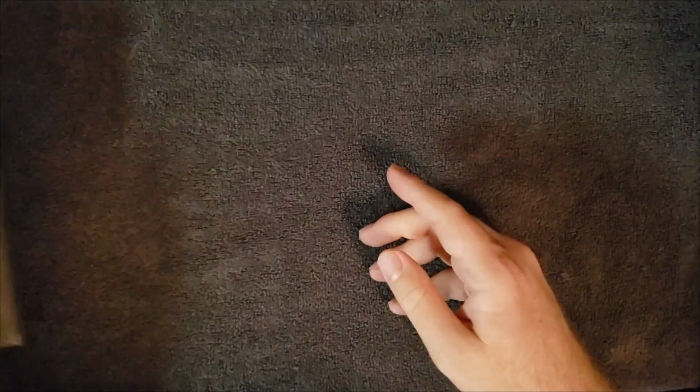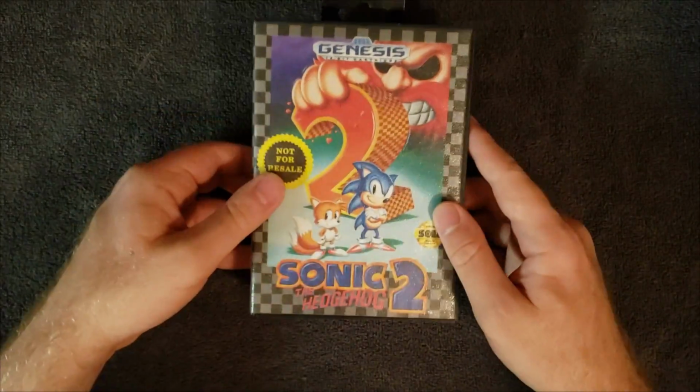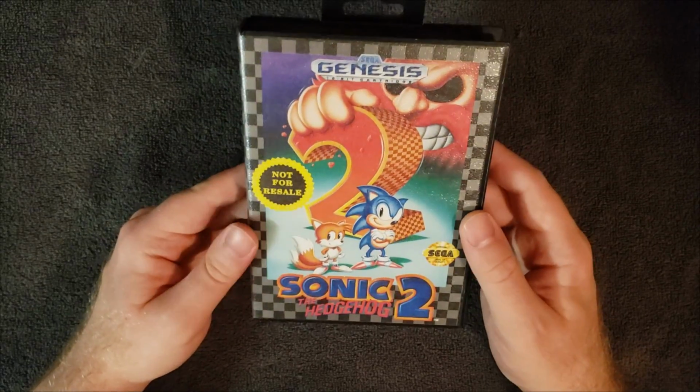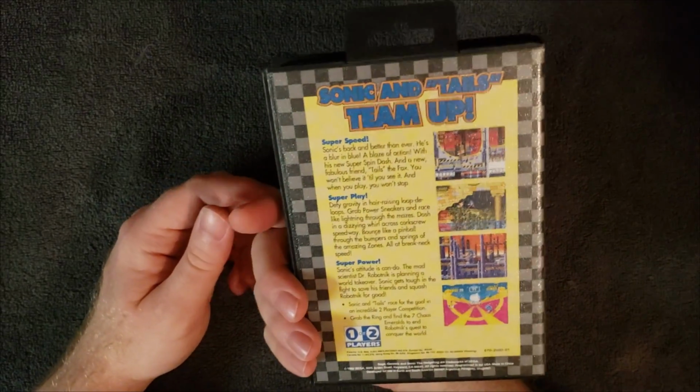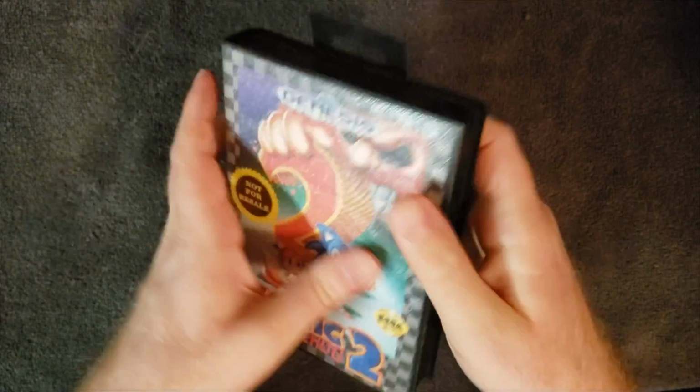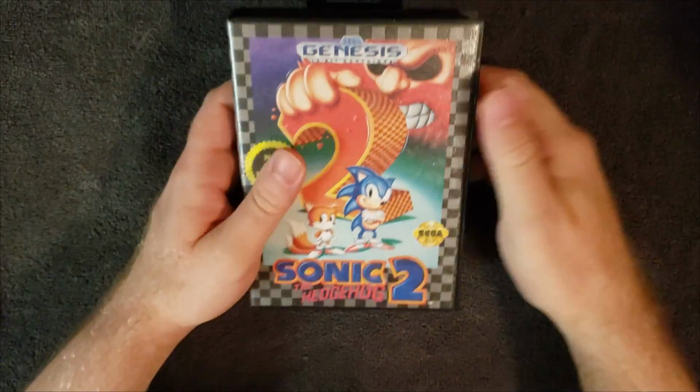All right, so moving on to the next one, we got Sonic 2, and this has the same "not for resale" label. Now this one is a pretty nice copy here. This copy I'm perfectly happy with as it is. And now this is one thing I love about Sega.